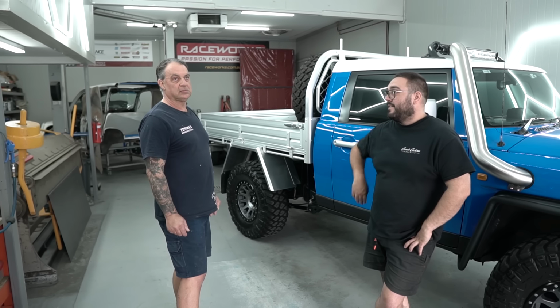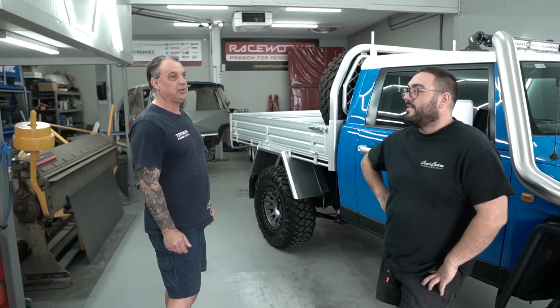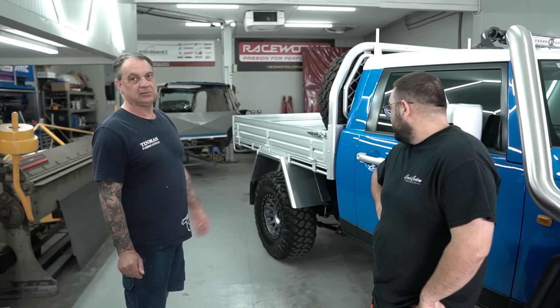And does it drive any different, because you drove this for a while as a wagon, does it drive any different now being chopped? Turning circle has changed. Yeah. But otherwise it drives really good. Yeah, so it'd be the same as any other coil cab ute, I suppose. Yeah, it's pretty much just a coil cab ute now. Pretty much a GQ coil cab. It's still Toyota, yeah. It's the coil cab that Toyota should have made. Yeah, it's the coil cab Camry. It's a coil cab Camry.